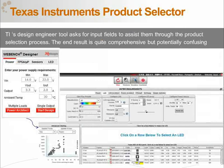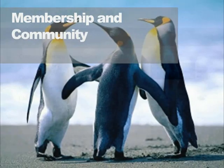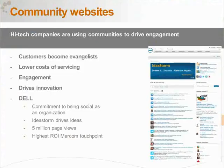Membership and community is becoming more and more important to high-tech websites. Customers ultimately need to become evangelists for your products, and you're looking to lower costs of servicing. So community has become a great way for you to continue to engage with them, and this is all merged with your website experience. So existing customers or prospects can come to your site and become a part of the community and ultimately have continuous engagement with you.